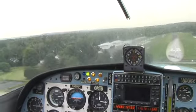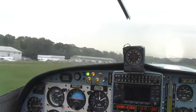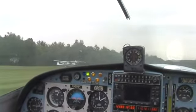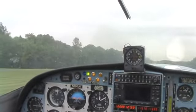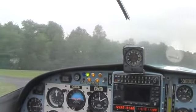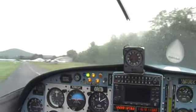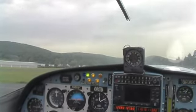3 green, no red. Oh yeah. That'll work. Very happy with that. Lincoln Park traffic, Lancair is clear of runway 19. Either get around him or go park at the restaurant. I think we'll go park at the restaurant.